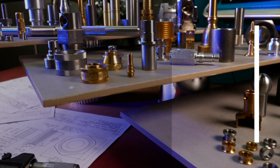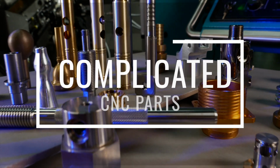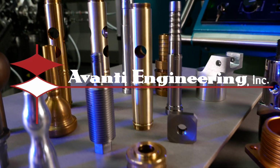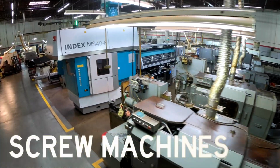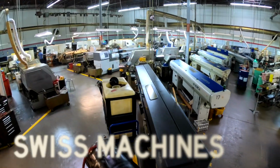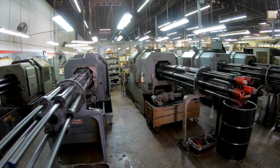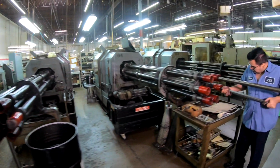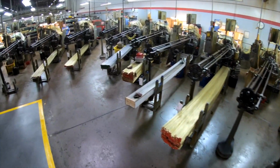From high production screw machine products to complicated CNC parts, we like to think of ourselves as a one-stop shop. We're very versatile at Avanti, where we have screw machines, CNCs, and Swiss machines. We do multi-spindle CNC turning and automatic multi-spindle screw machines. We have every different type of screw machine that is out in the market.